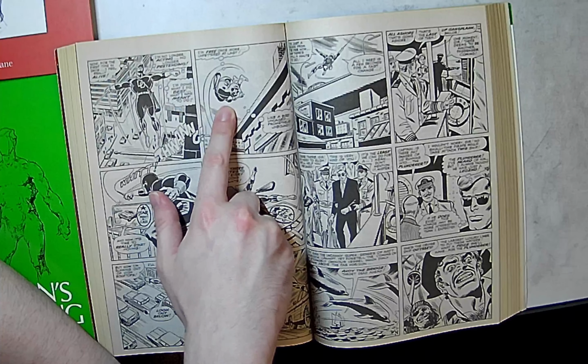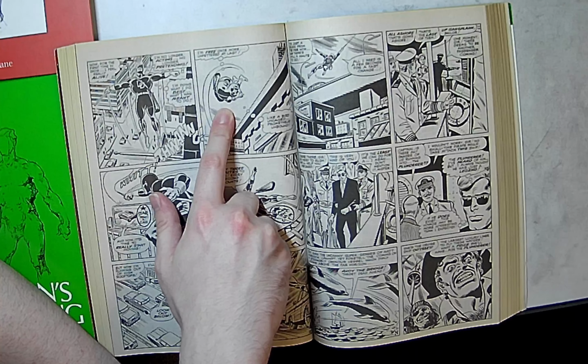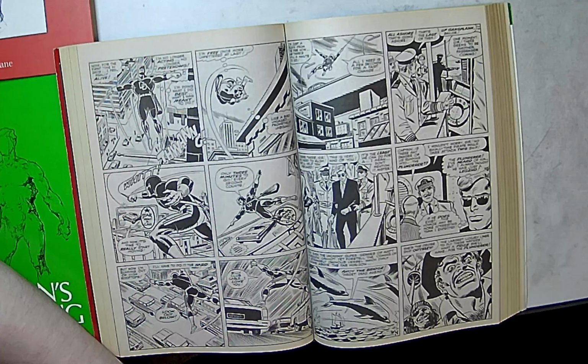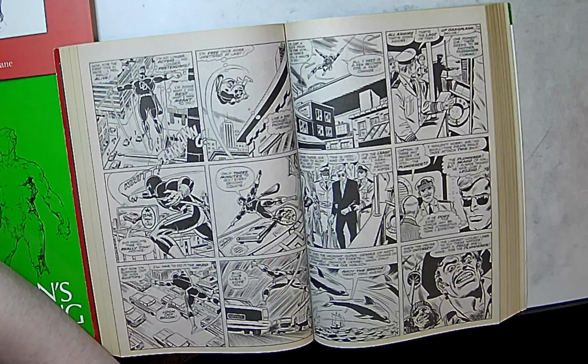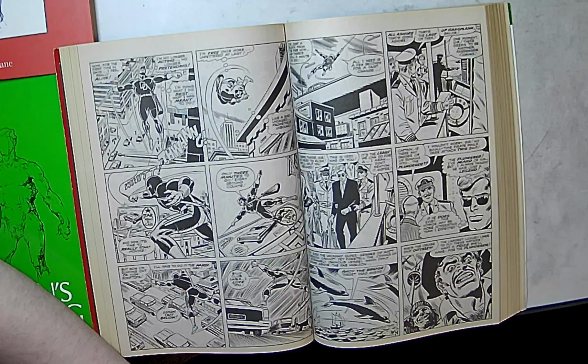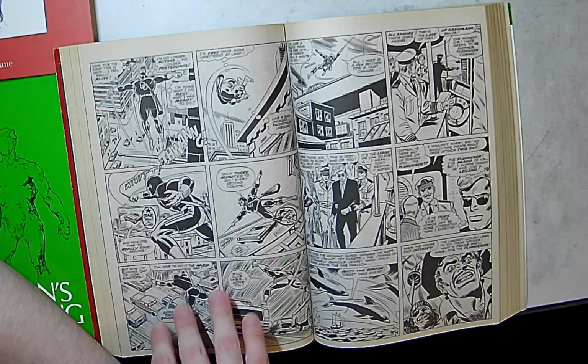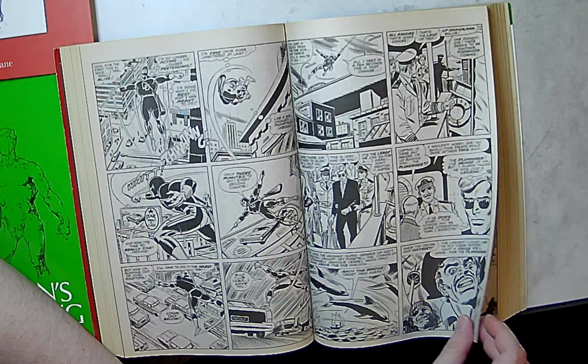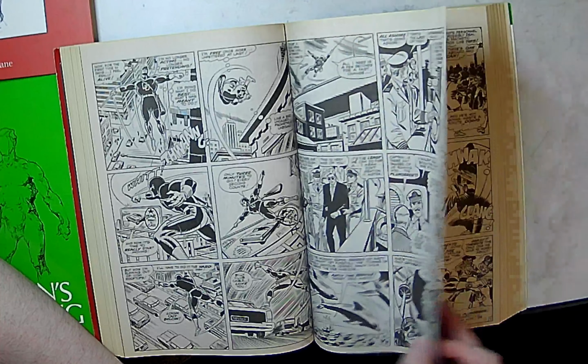I love this, him flipping in the air. No wonder why he went off and did Spider-Man. No wonder why Stan wanted him to do Spider-Man. It's like he's doing Spider-Man already. I mean, I don't think I've seen Daredevil move like this before, but maybe I have. I haven't read, I remember reading the Wally Wood stuff, and it was pretty good.